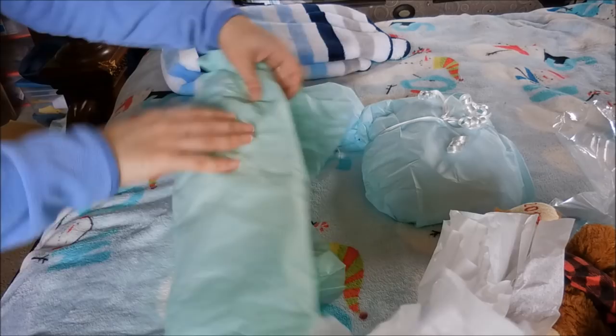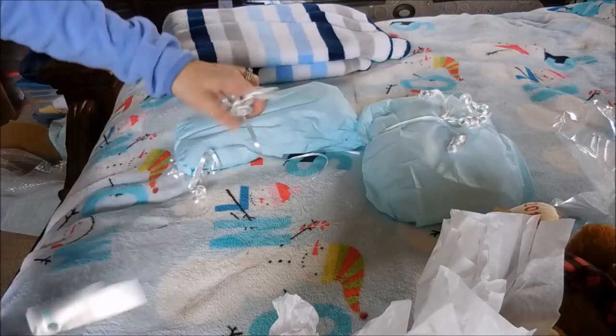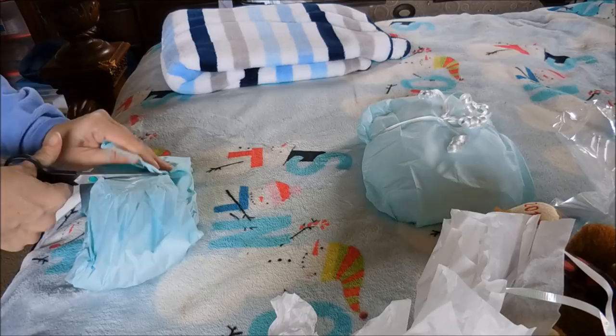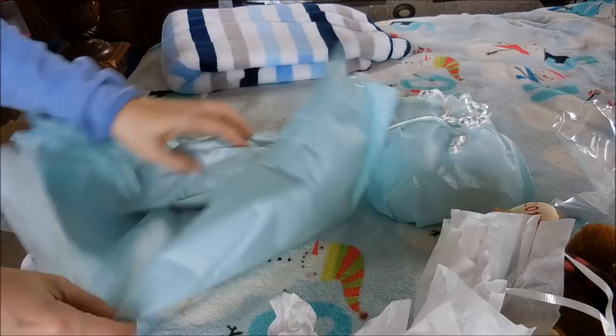Oh my god, I haven't gotten a baby from Michelle in a long time, guys. Very long time. This is my first Michelle baby since I came way back to collecting. I used to have a few of her babies, and they were super special to me. They were usually the hardest ones to part with, let me tell you. They always were. Oh, that's nice.